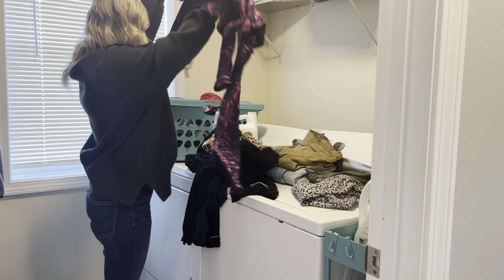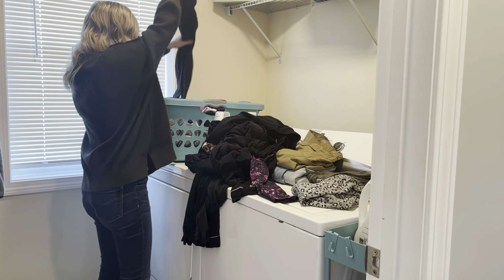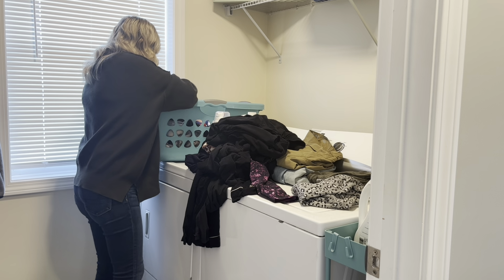I'm just going through and pulling out all the pants. I figured once I do this, it'll be so much quicker for me to be able to fold them instead of pulling out one by one.